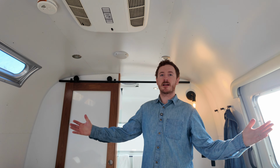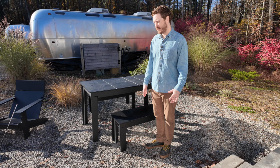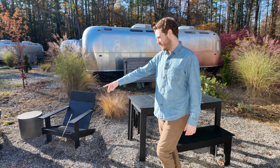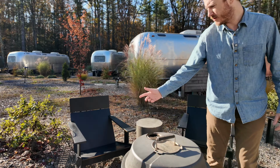So yeah, that's the inside of the cab. Again, really spacious, really nice, really luxurious. Definite glamping. This is not your regular camping experience. Yeah, let's go outside. You have your own patio here, big table, benches, and then you have a solo stove here. And you can also grill on that.